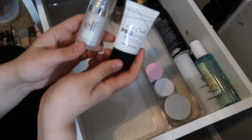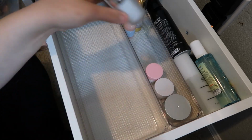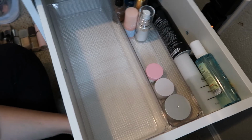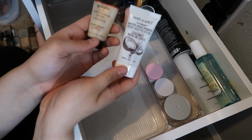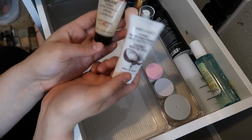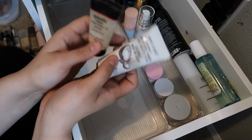Truthfully, I think the LA Girl one kind of feels like matte parchment paper, so I'm going to get rid of this one and keep the mineral infused. I do like the mineral infused. This one, not a huge fan of, so I'm going to pass it along. I have the Wet n Wild Water Drop Primer in Coconut and the Laura Geller Spackle Tinted Under Makeup Primer in Champagne. Both of these are very close to being empty, so I think I can finish them up, so I'm going to keep both.